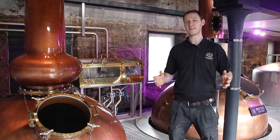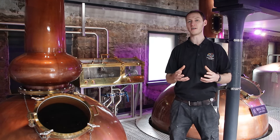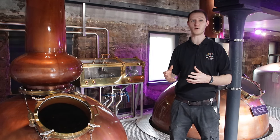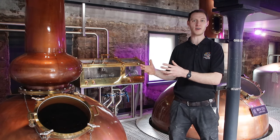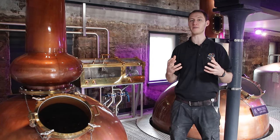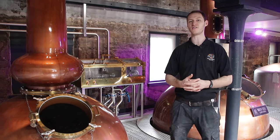So, there's five stages to making whisky. There's malting, where we start to break down starches in the barley grain. Mashing, where we convert those starches into sugar and dissolve it into water. We call this water wort, and we take it through to our third stage, which is fermentation. It's where we'll start to make our alcohol. And our fourth stage, distillation, we'll concentrate that alcohol into a spirit, and then we'll take that spirit to maturation, where we'll put it in barrels and age it into whisky.